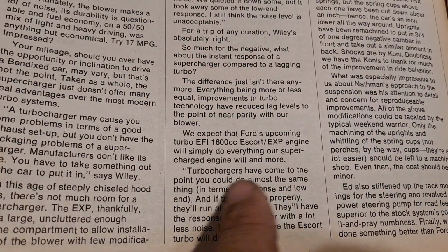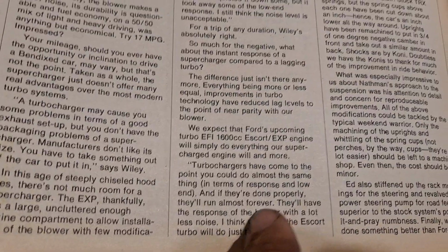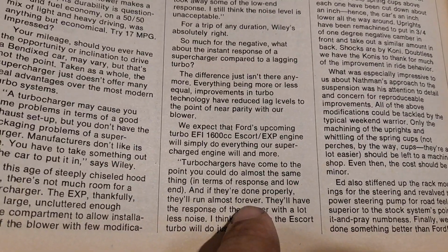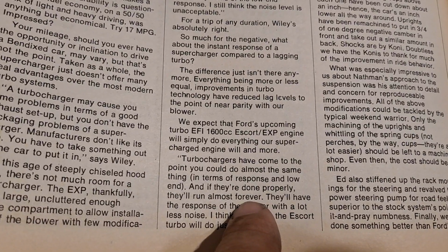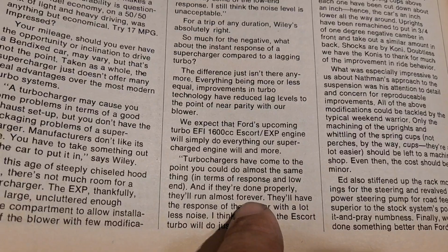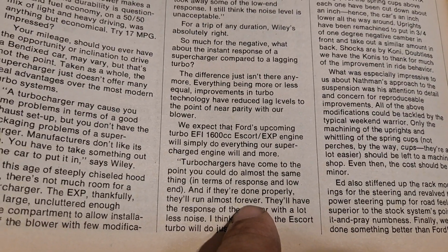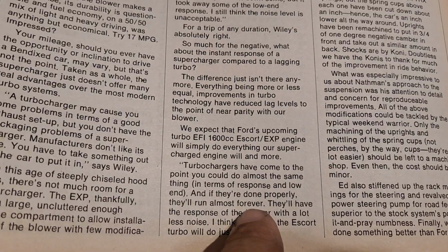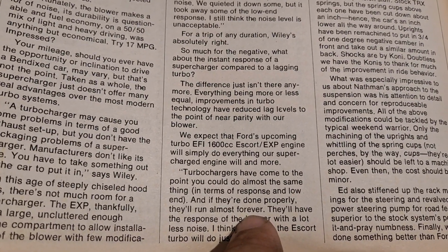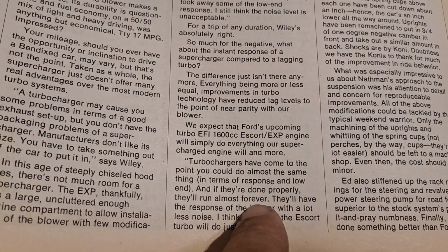Here we go. Turbochargers have come to the point where you can do almost anything, and if done properly, they'll run almost forever. That was definitely not the case at the time. The motor oil of 1982 wasn't very good, so that didn't help turbo life. The other thing not helping turbo life was using wrong-size impellers and compressors for the applications. They haven't quite done all the R&D that we have now.